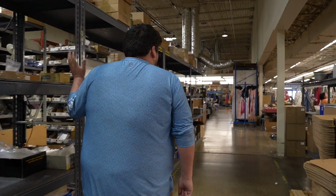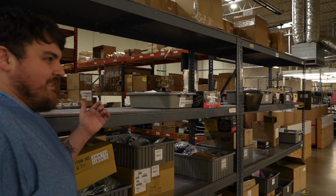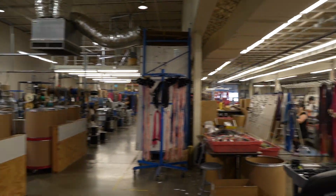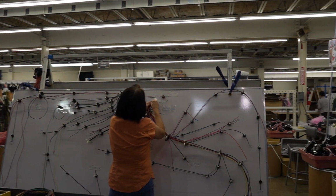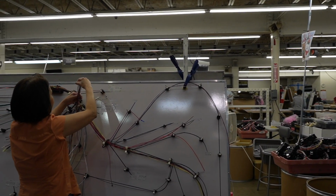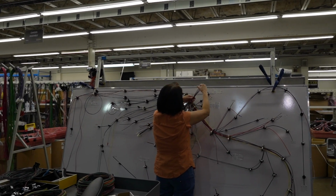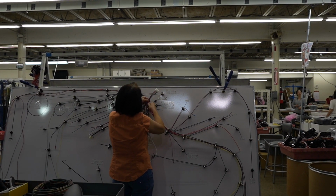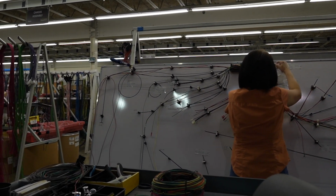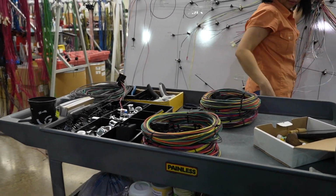Here's the parts cage where we keep all the connectors and everything like that, because as you can imagine, it takes a lot to build one of these harnesses. Yeah, it's like spaghetti. Wow, there she is building things. This is kind of how they look during production, where all the pre-cut and pre-labeled wire goes pinned into the fuse block. The fuse block is set into place, and then the wires run to the section it's going to. Very cool.